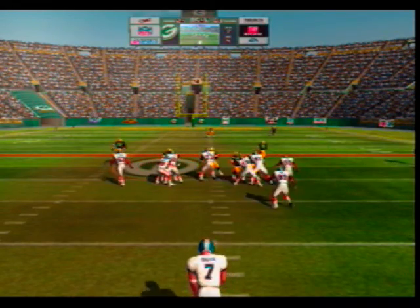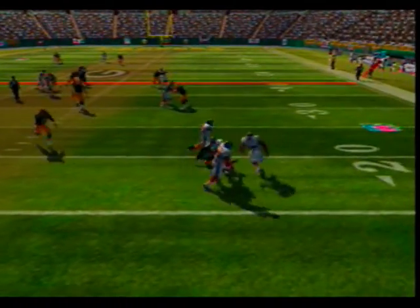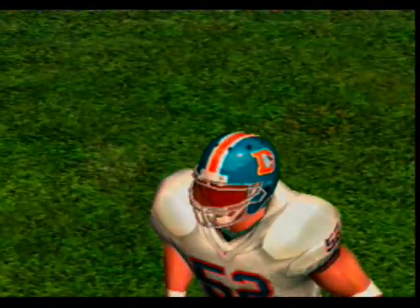Is ready to punt this one away. Number 86 looks like he's ready for the return. From the 16-yard line, stiff arm keeps him at bay. Return for a gain of 1 yard.